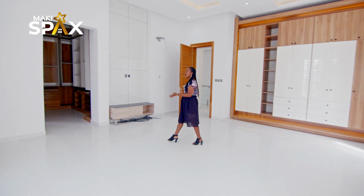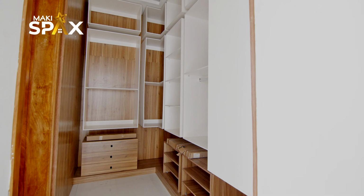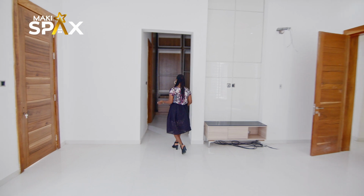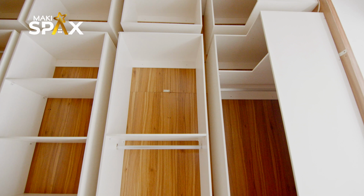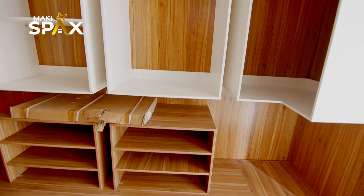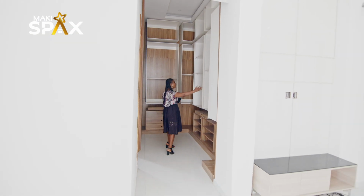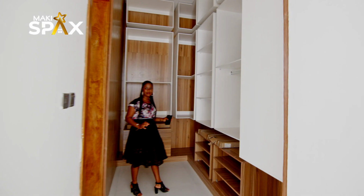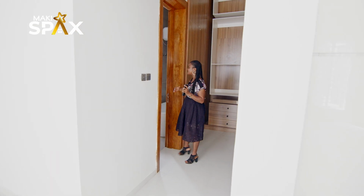So we also have our mini walk-in closet on this side. So you can see either that's for Oga or this is for Madam. Everything looks beautiful. You can have your shoes, your bags, designers bags and shoes, whichever way you want. Everything looks perfect and seamless. I love the blend of white and brown, nice wooden features that was being used. Everything looks seamless and beautiful. On this side, we'll be heading over to our fully fitted toilet and bath.